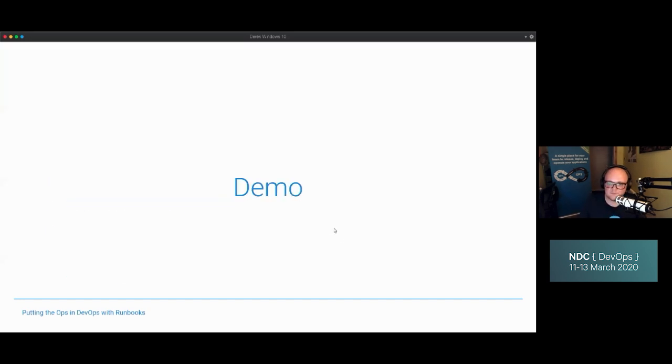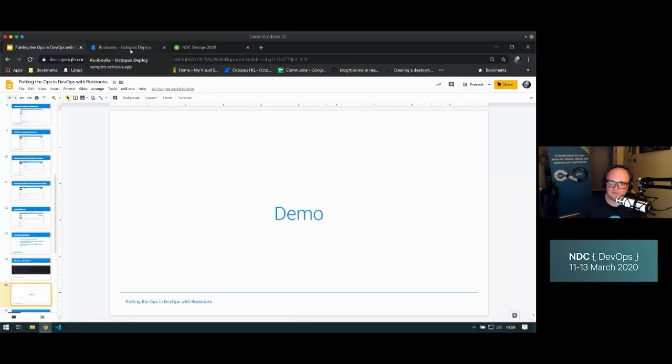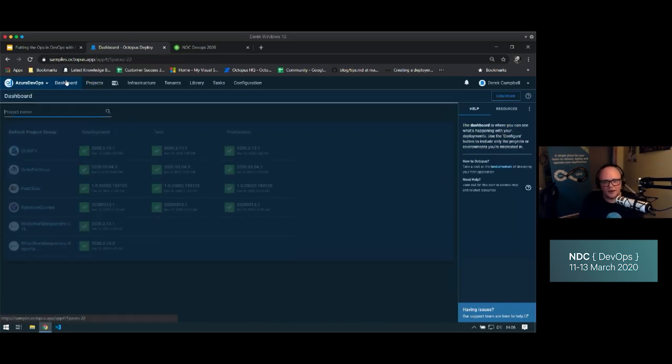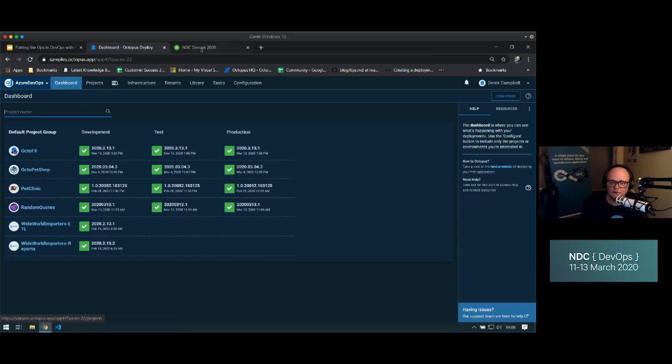My favorite time of the day. Okay, so this is Octopus. This is for those of you who aren't familiar with Octopus. It won't look quite like this. This is dark mode. We've only just released this on cloud. So this has just come out of beta.